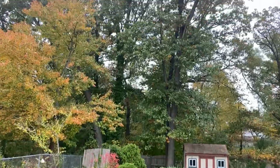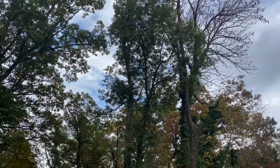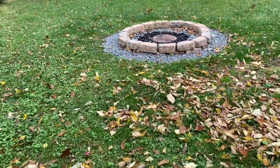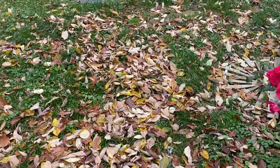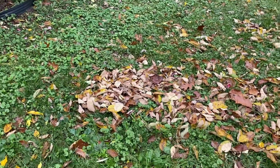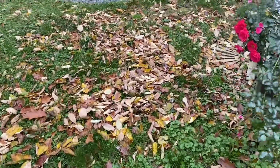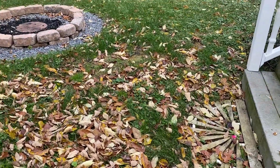So as all these beautiful native trees start to drop their leaves, I'm going to just let them accumulate over time. That way birds, you know, a lot of us will put out bird feeders over the winter, but if you leave the leaves, they can search for insects. Sparrows and robins will do this. Even if you have bobwhite quail or turkey, they all need caterpillars for nesting season.